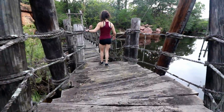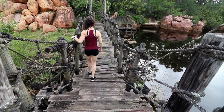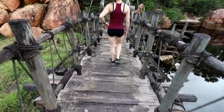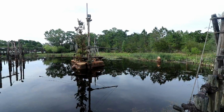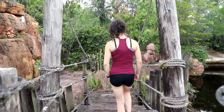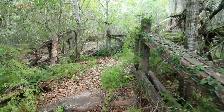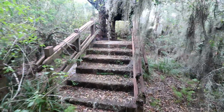Oh, no, I wouldn't do that. Sorry. Okay. Just be careful on the slides. Okay. This place is crazy. I've never been to an abandoned water park. Pretty safe to say that vegetation and animals really took this place over.